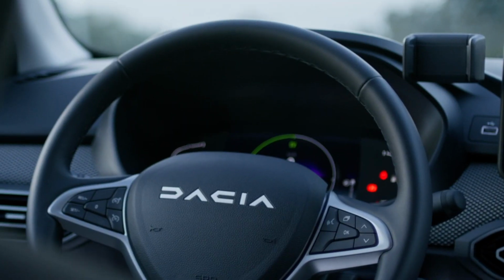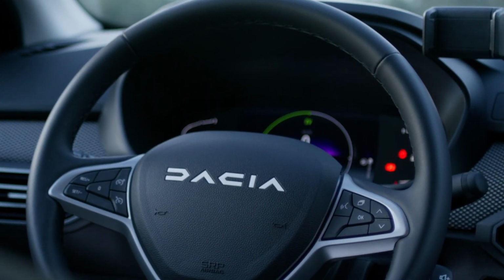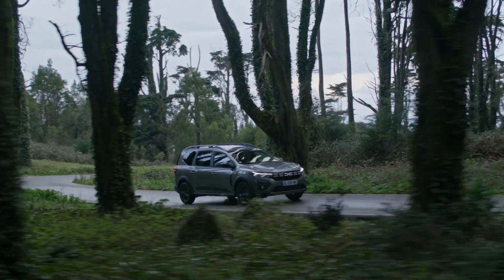And I also love this phone holder here. Having that there to drive and just have your phone connected up nice and easily, it's really good. And to include that from factory, it just makes sense. And you kind of think, why don't more manufacturers do that?